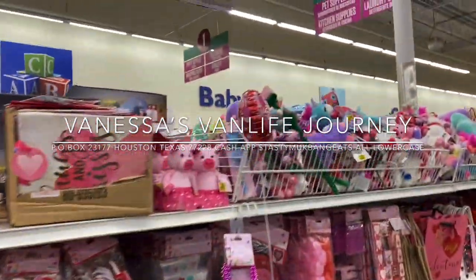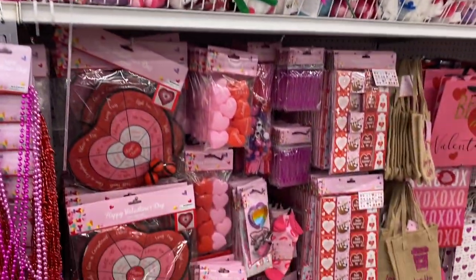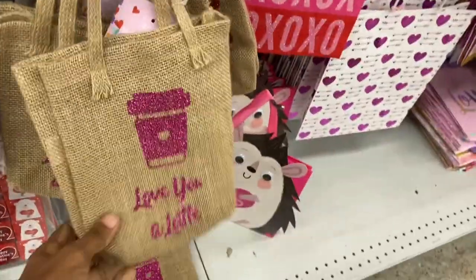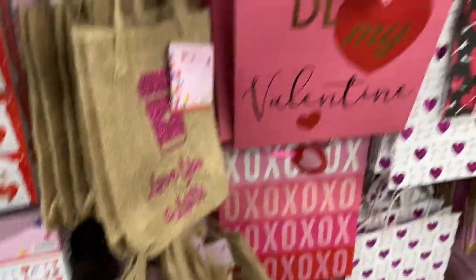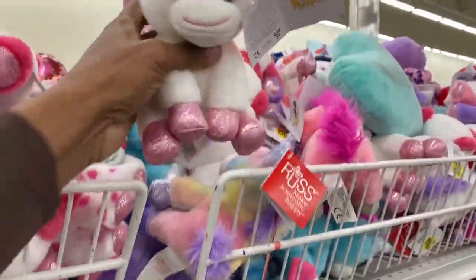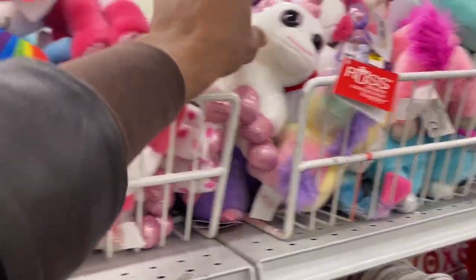Plenty of bags, plenty of stuffed animals, all kind of Valentine's Day decor. I thought that bag right there was kind of cute. Got some glitter on it. You know the girls like the bling. Look at that little cute big-eyed unicorn, y'all.